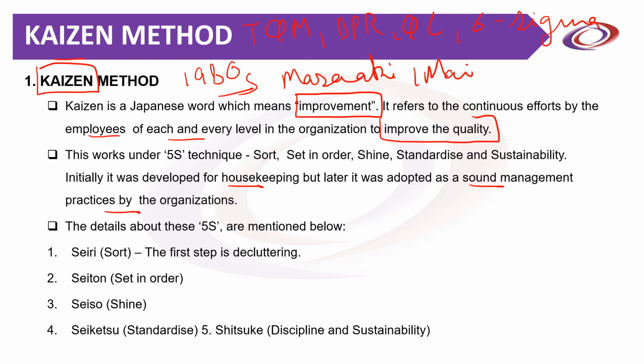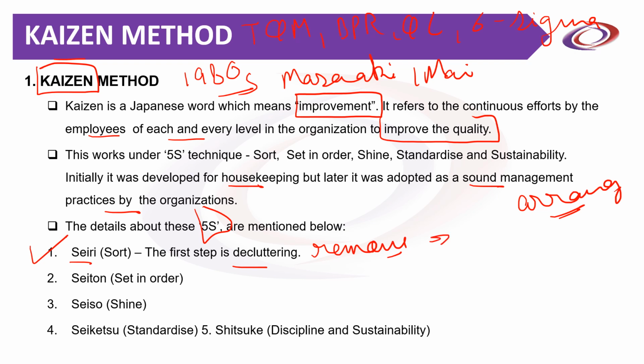We will try to relate it with housekeeping as well. When we are trying to arrange or clean our rooms, the first step that we do is sorting out. It is mentioned as the first S in this method. There are 5 S, and the first S is Seiri, that is sort or decluttering. We need to remove the unnecessary items from the desk. Similarly, we need to remove the obstacles that are stopping us from achieving the goal of the organization.